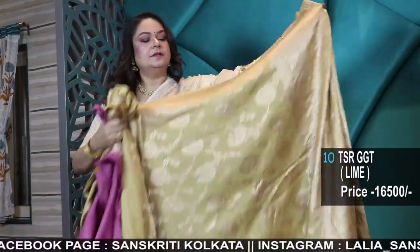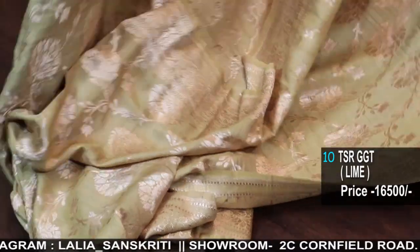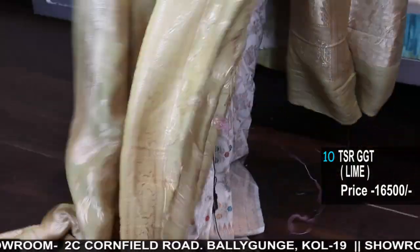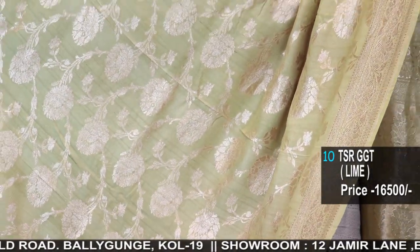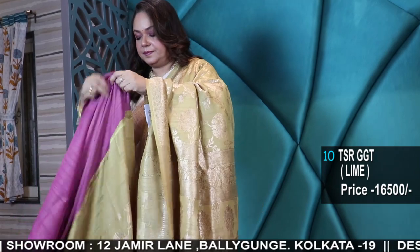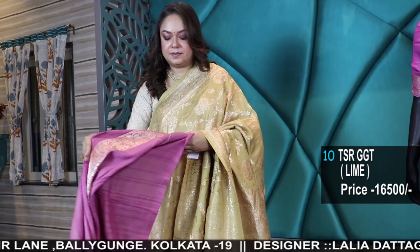Again, another jal, monotone, a stunning color combination in gold. Comes with this blouse piece. This is the jal. Comes with this contrast blouse. See the combination.